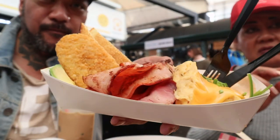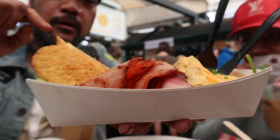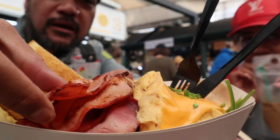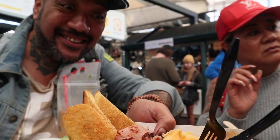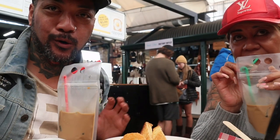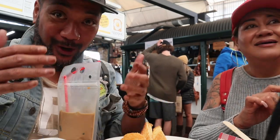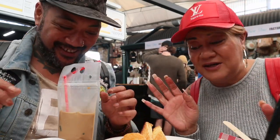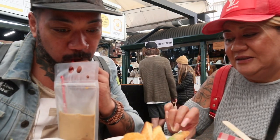Too much food, mate. And there's a big boys breakfast. Hash brown toast, the bacon and egg. Korean style. All down at Freemantle Market, so if you're here in Perth, which at the moment only Perth is allowed to show around, Perth. Or WA, come down to Freemantle Market.